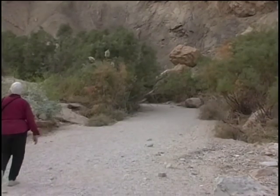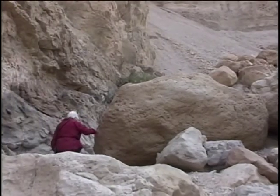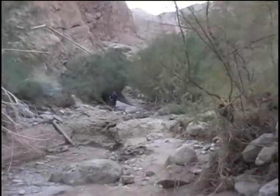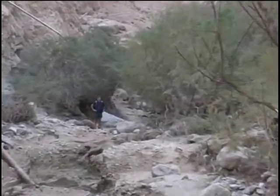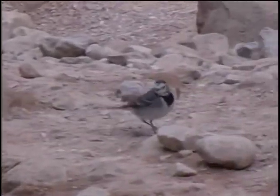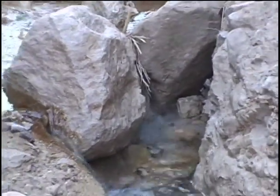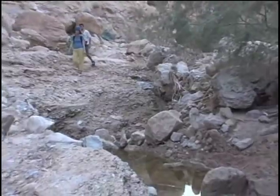This is now the Ein Gedi, which is behind those resorts, and we're walking inland now from the Dead Sea. And this is a natural spring. It's probably a 2-mile hike into the headwaters of the spring.